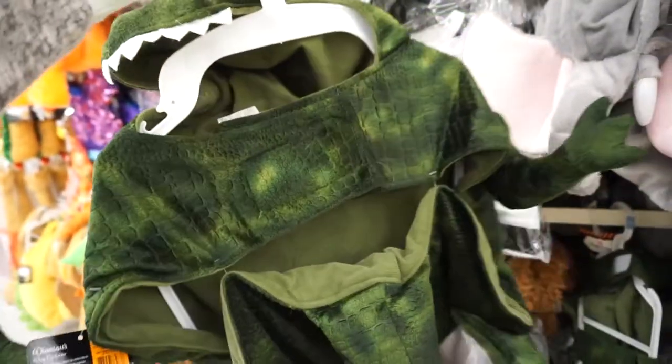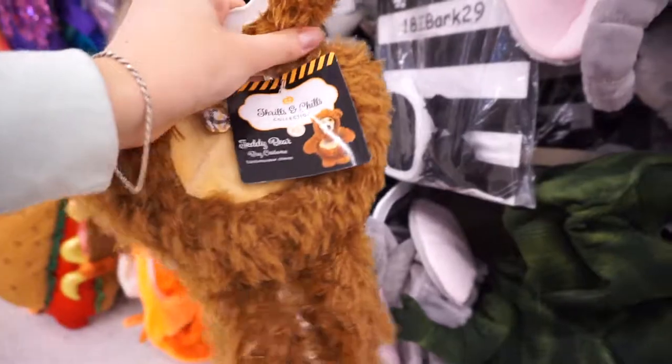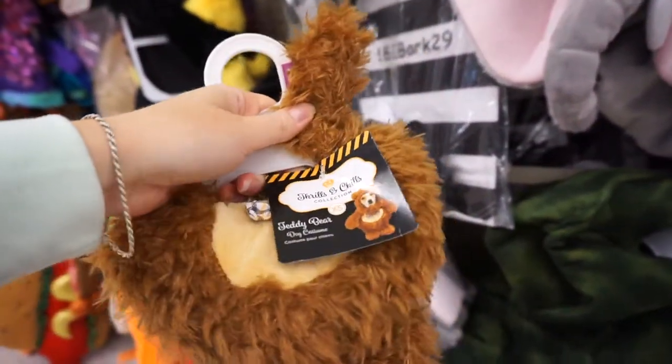Oopsie! They have so many costumes that they are falling from the hangers. This one is extra large size. Dragon or dinosaur costume. Phoenix, what do you think about this one? He is not too crazy about it. He's more interested in dogs walking around. Extra small teddy bear costume. How cute is that?